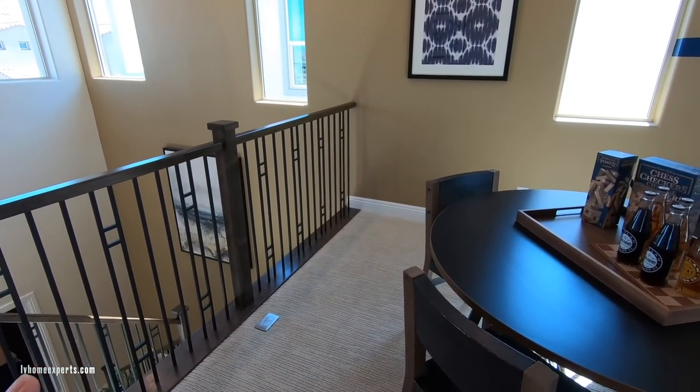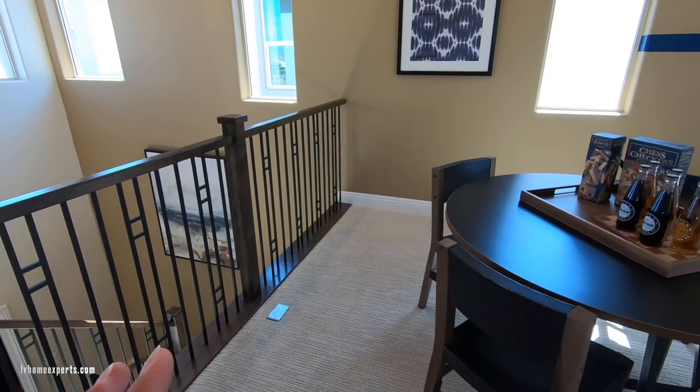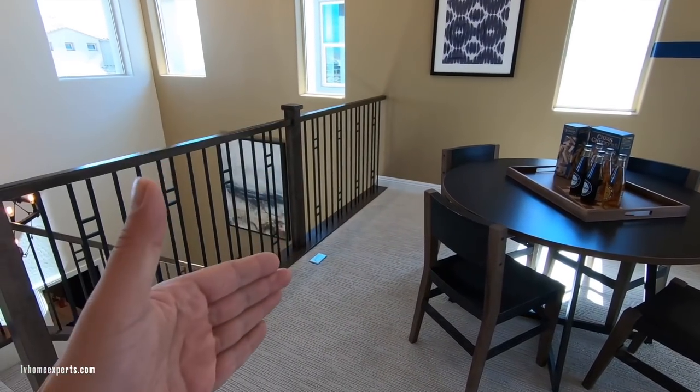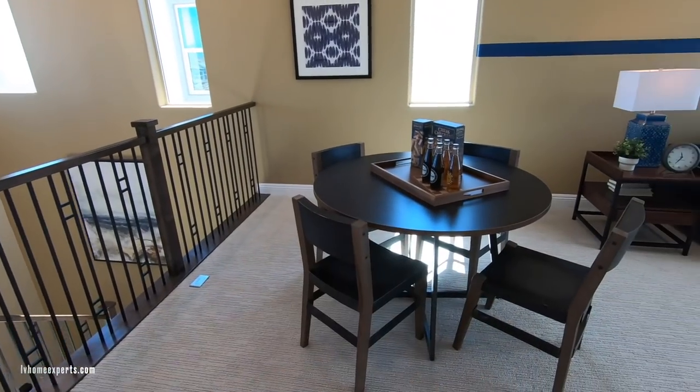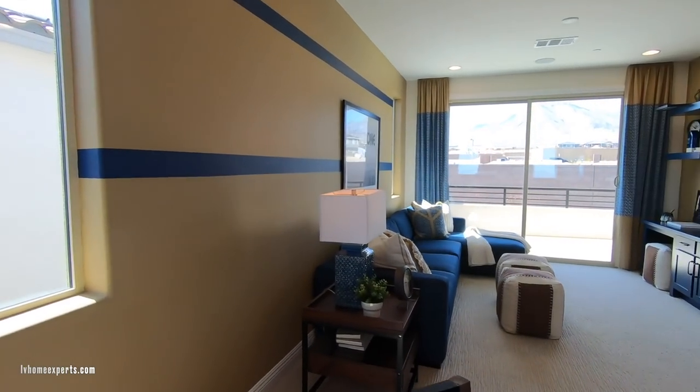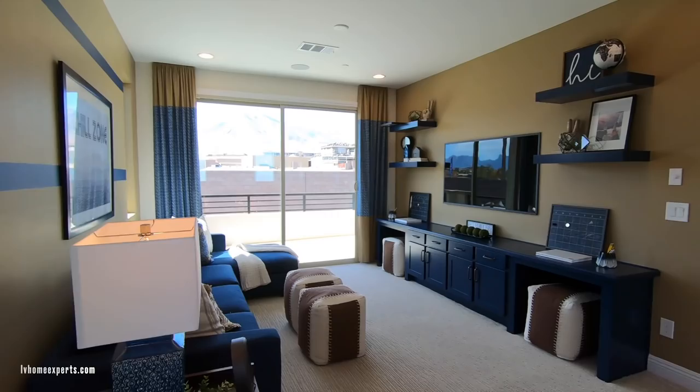If you don't mind that, that's fine. But what happens is when people walk in, they can see the back of your furniture. But this makes sense because they're making this as a game room. Now this is a loft. This loft can be configured into a 5th bedroom if you wanted to.